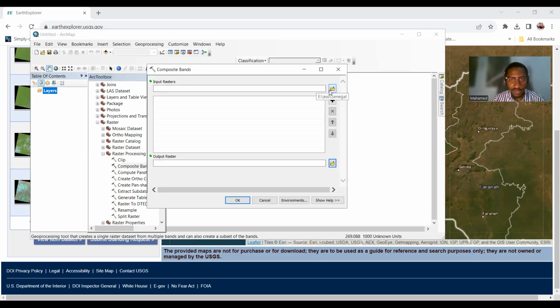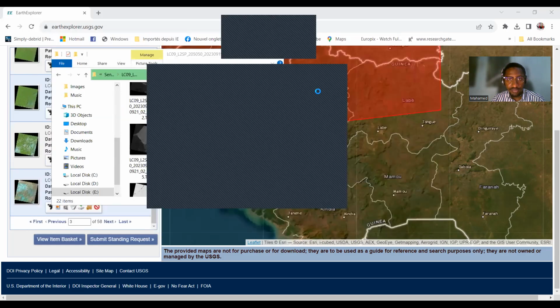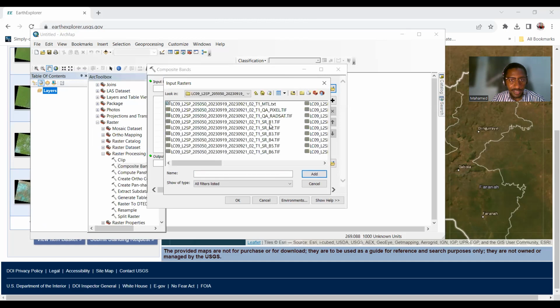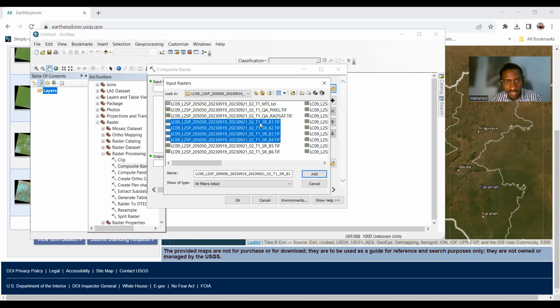For that we just click here. The software is taking more time, but it's coming now. I'm clicking on this file, which is the file I downloaded from the website, as I said. I just select B1, B2, B3. B means the bands, because in order to get more information you need to take the bands.